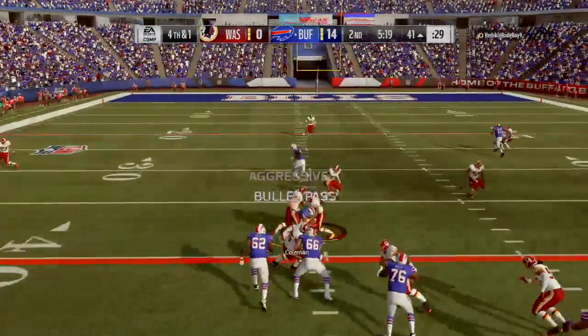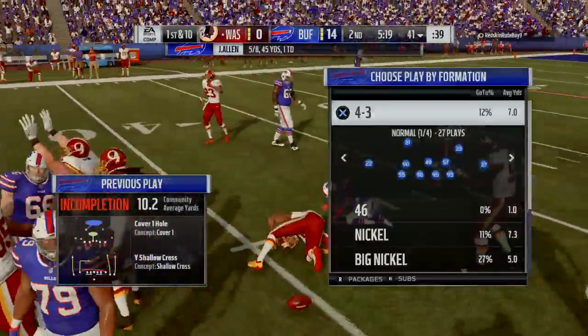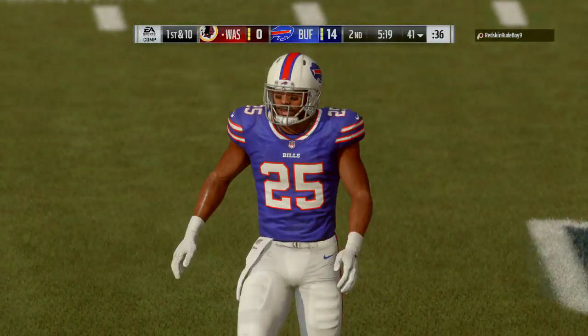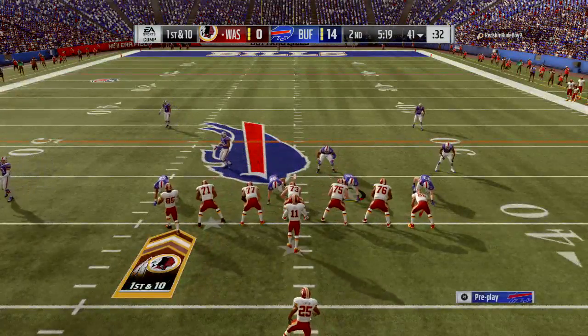So they're going for it, and here's Allen. And that is going to be incomplete. Boy, it looked like he had it and dropped it. And the Redskins defense going to take over on the turnover on downs. So good starting field position for him here as they come up 1st and 10.